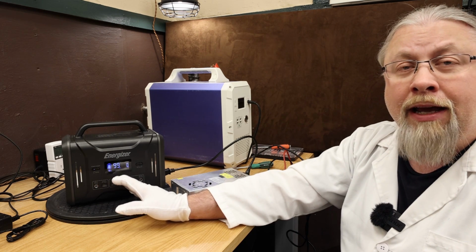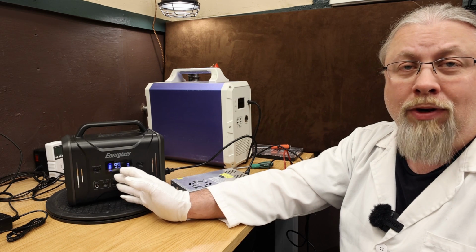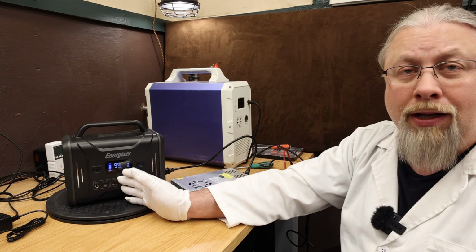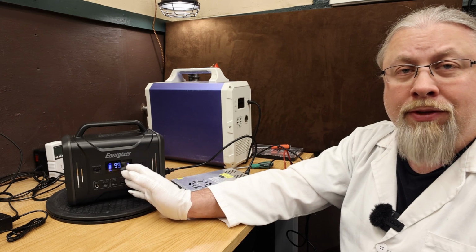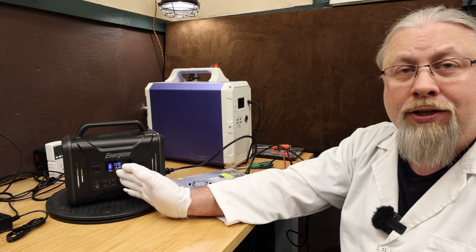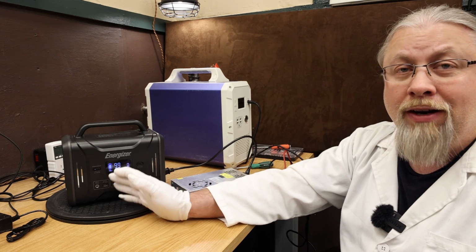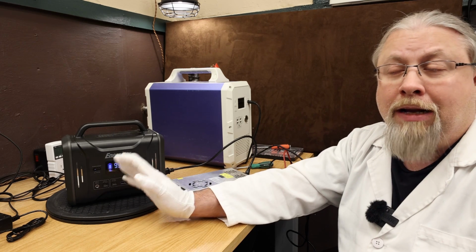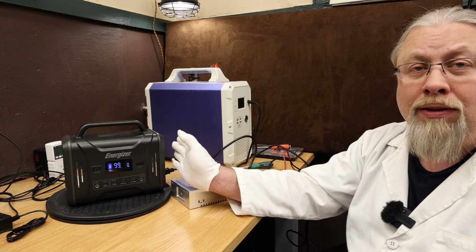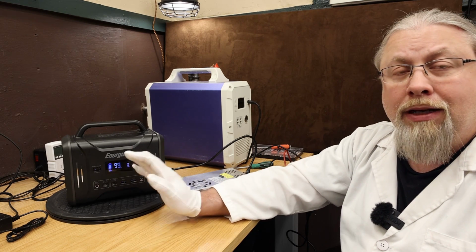But you're not buying an Energizer 300 watt power station to run heavy stuff on the inverter anyway. The most you'll plug in is some lights, your laptop, or something small. You're not going to run a hot plate, you're not going to run a hairdryer or a microwave or an air conditioner or anything like that on this inverter. 300 watts is very, very small. So just keep that in mind. This is made for very basic, very small appliances. So the fact that I was only able to pull 290 watts is no big deal.